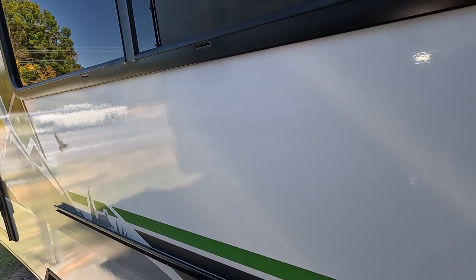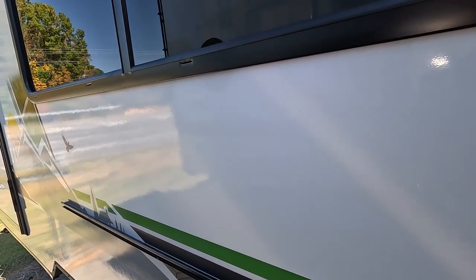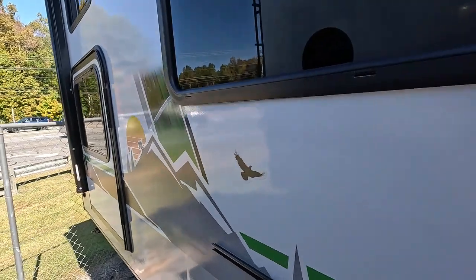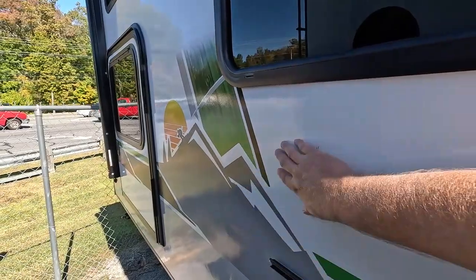So what happens is, with traditional fiberglass campers, if they ever get a leak, if that water intrudes into that wood backer board, it rots out that wood, and the fiberglass panels don't have anything to glue to, so it starts bubbling up and you get what's called delamination, where you get bubbles in the side of your camper.